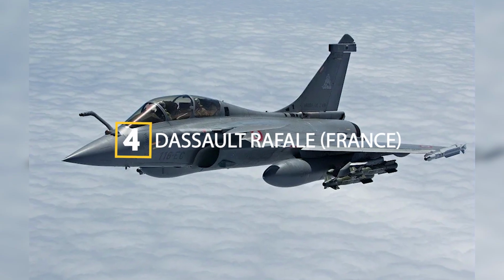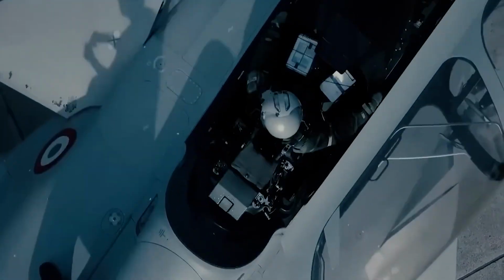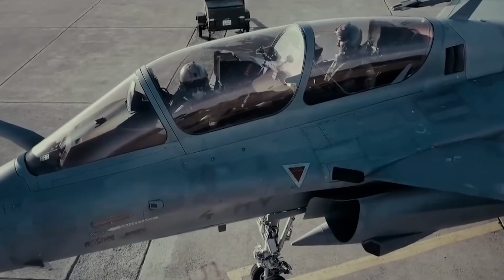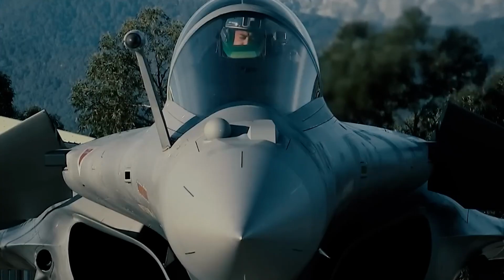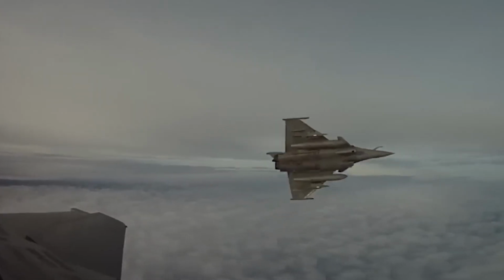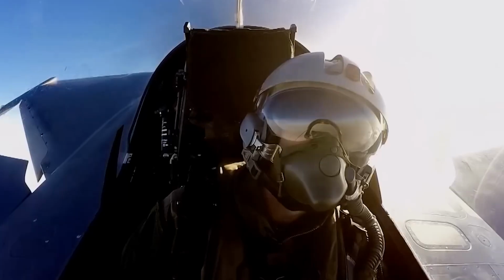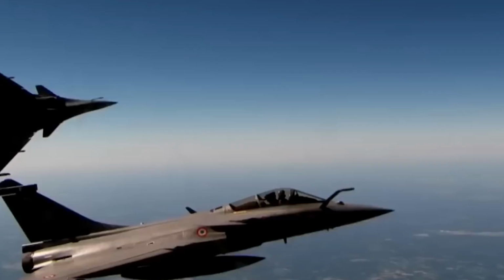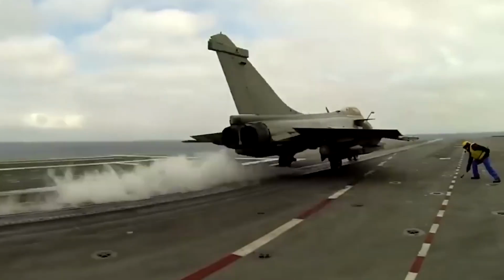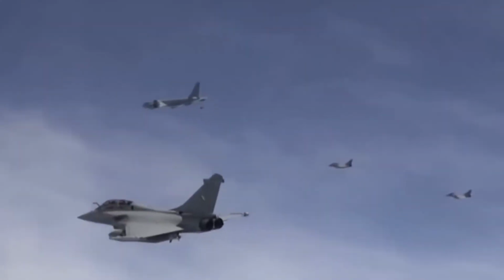Number 4. Dassault Rafale, France. Next on our list is Rafale, the true multitasker in service with both the French Air Force and Navy. Picture this fighter as a technological marvel, boasting some of the very latest avionics systems and rocking a sleek design with reduced radar cross-section. It's like the James Bond of the skies. But that's not all. This aircraft is a gymnast in the air, pulling off maneuvers that'll make your head spin. Locking onto not 1, not 2, but a whopping 40 targets and firing at 4 simultaneously. Now that's what we call aerial multitasking.